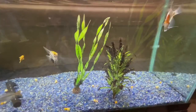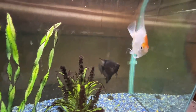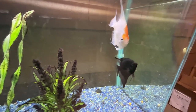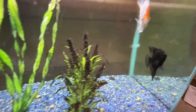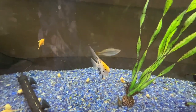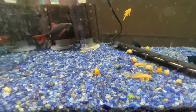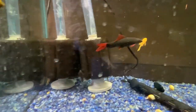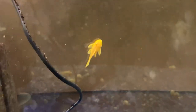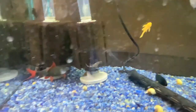Check out these angelfish. Very pretty. Look, there's two of them. There's a black angelfish and a white and orange angelfish inside this aquarium. Also, I see another one right there. And what is that? It looks to me like they have a rainbow shark in here. Wow. And also I see maybe a pleco back there on the glass. Yeah, that's a nice rainbow shark.